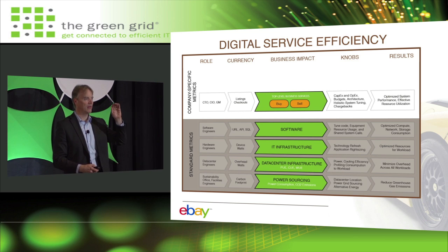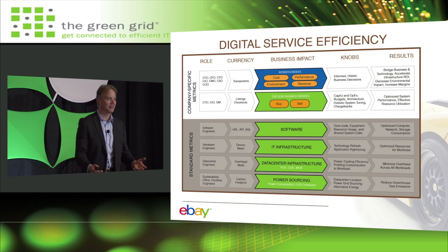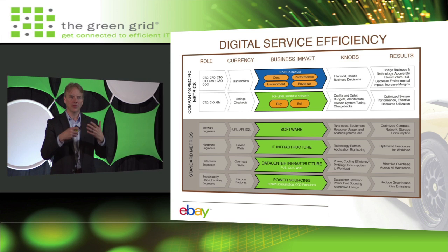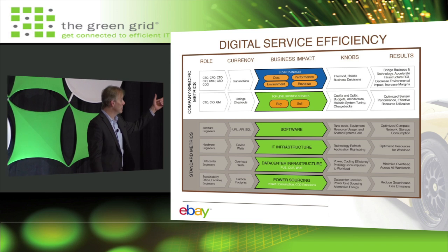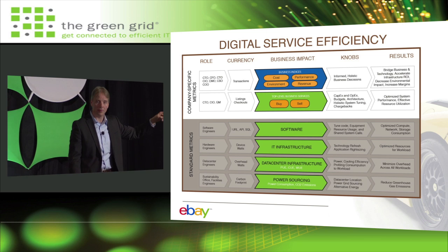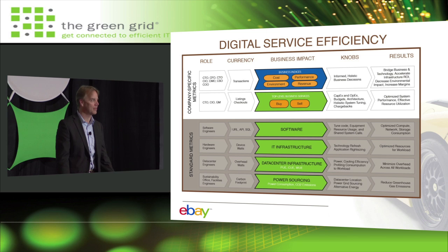Up-level the conversation one further. Our C-suite, what do they care about? Well, they each have a different dimension they look at. So we started molding those. Our CFO cares about cost. He wants to drive that cost down. Our CTO cares about performance. He wants the most performance possible to get the best experience for our users.